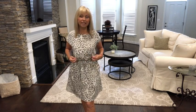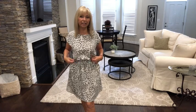I think there's just something about the material right here that is just not laying right. And I know it's supposed to be loose. I know that. I like the sleeves on it. It has a nice finished hem.